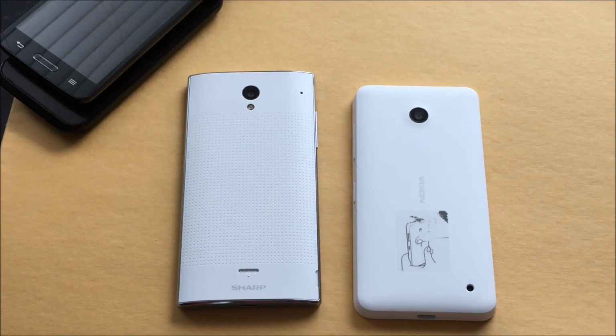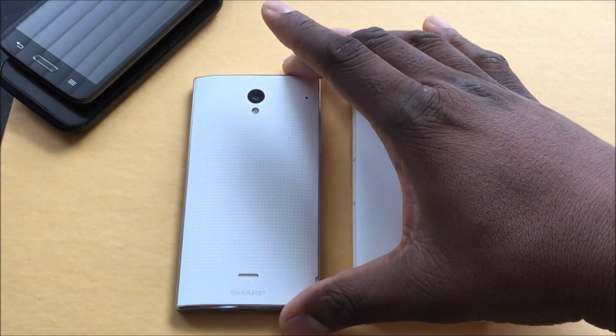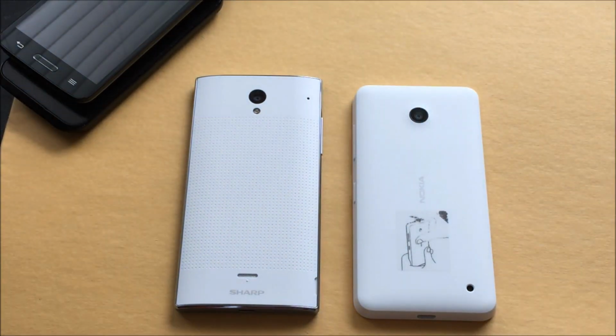All right, guys, it's time for a battle that I think is going to be very interesting. The Nokia Lumia 635, the Sharp Aquos Crystal. Let's see how it turns out.